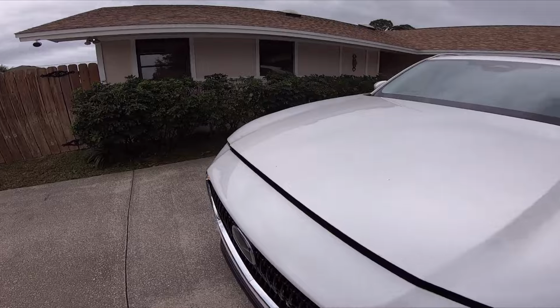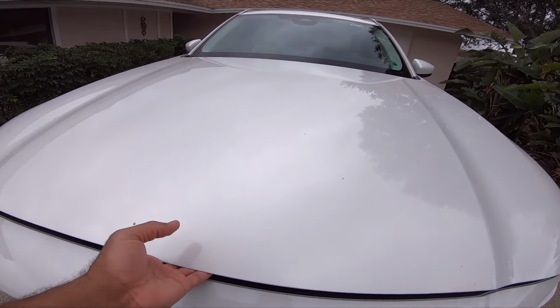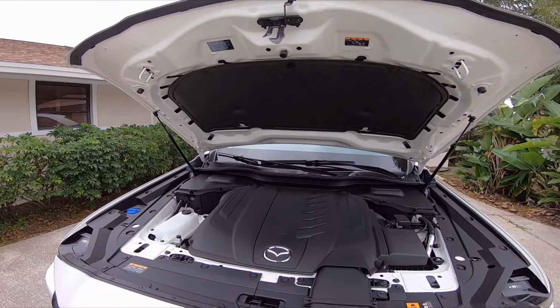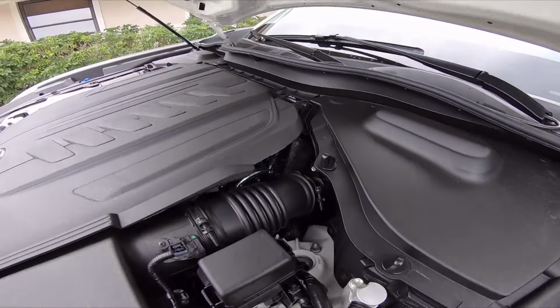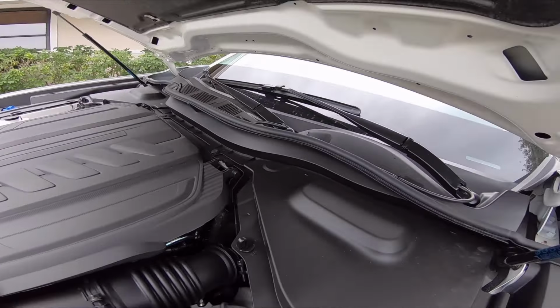And this is the big test for me: a lot of these come with hood prop rods. This one comes with a hood strut. So let me get this up out of here. I don't like these. Oh man, more leaves. Get that one out of there too.